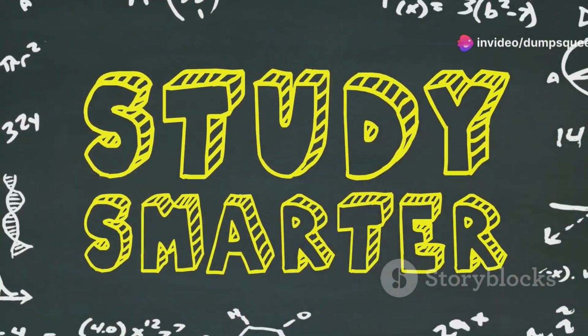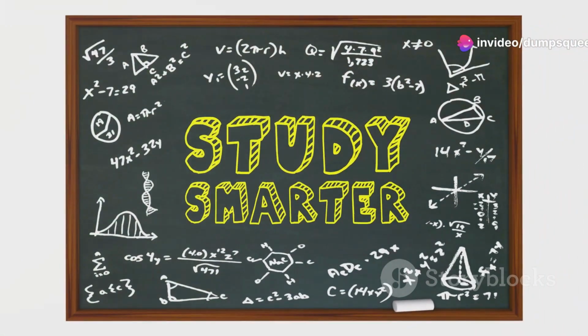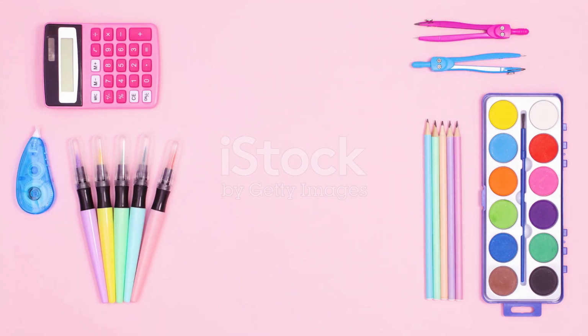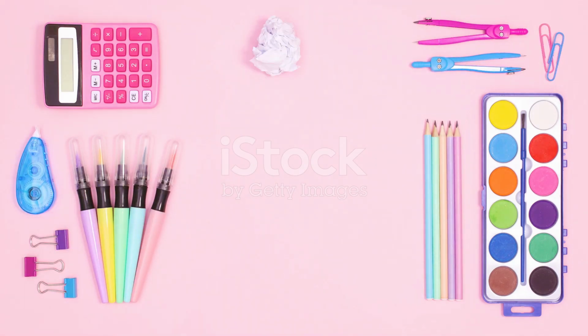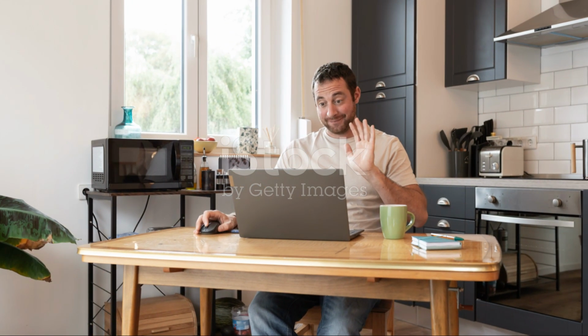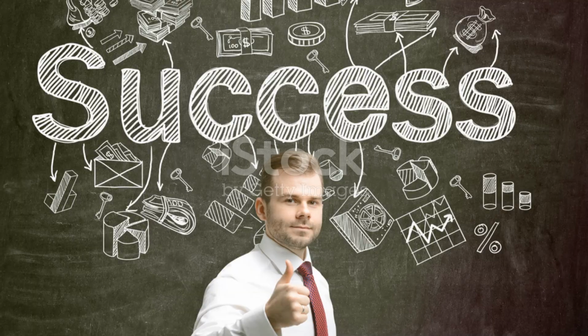In conclusion, with DumpsQueen's comprehensive preparation tools, detailed insights, and supportive resources, passing the CASP exam doesn't have to be a strenuous effort. It's about smart, consistent study habits and leveraging all the fantastic resources available to you. So, gear up, dive into your DumpsQueen materials, and tackle that CASP exam with confidence.